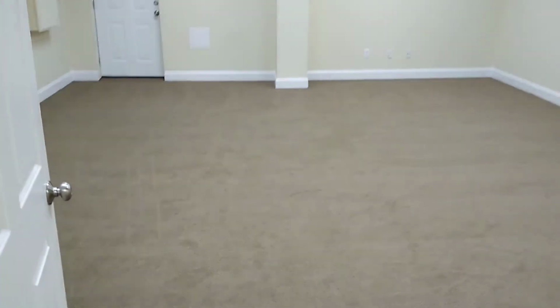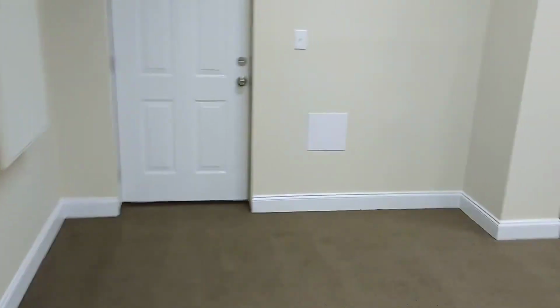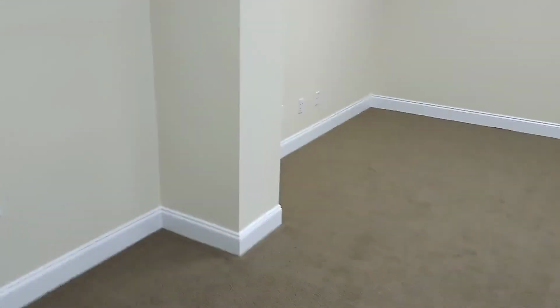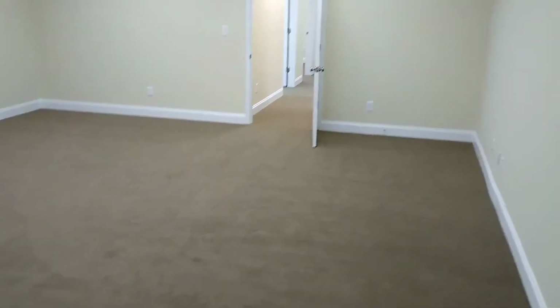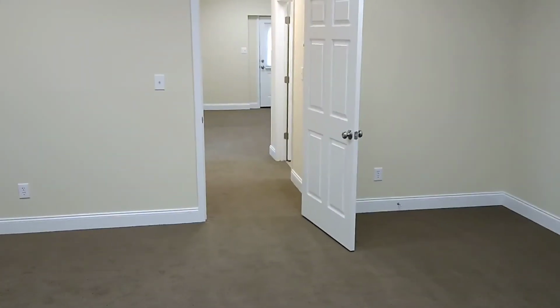And then you walk back into the multi-purpose room. This room is 500 square feet. Suitable for cubicles if you'd like. Typically six people on average. Well, I've seen people put cubicles in this room. Or it's a large conference room or storage area. Either way, it's just whatever your business would need. The total is 1,000 square feet.